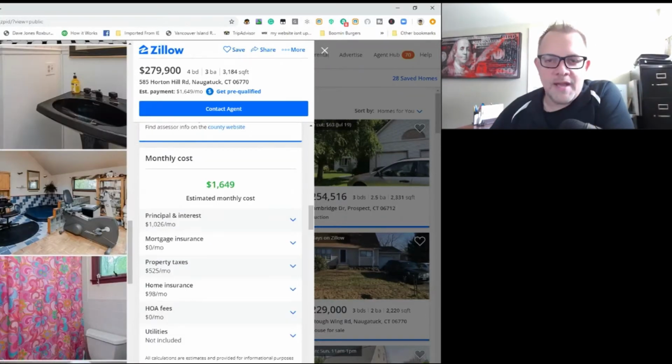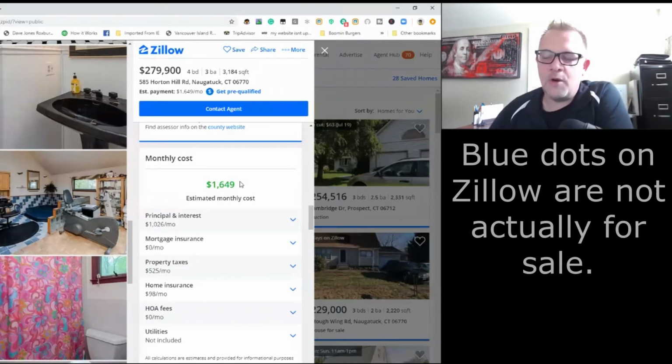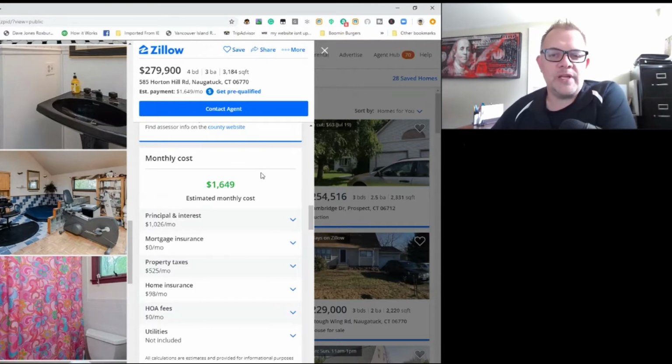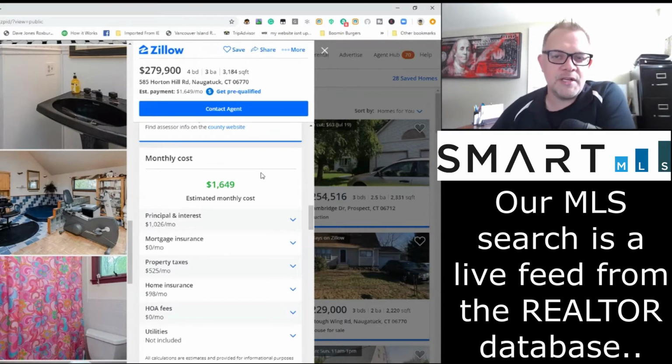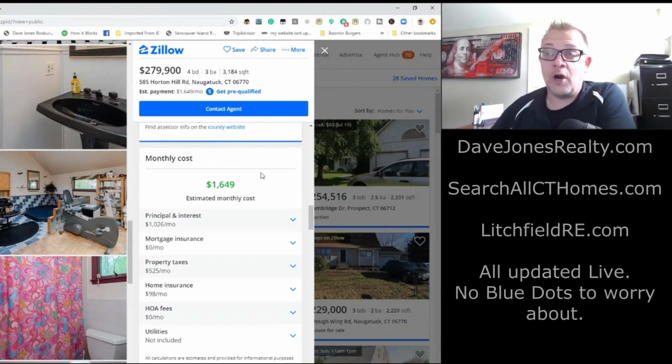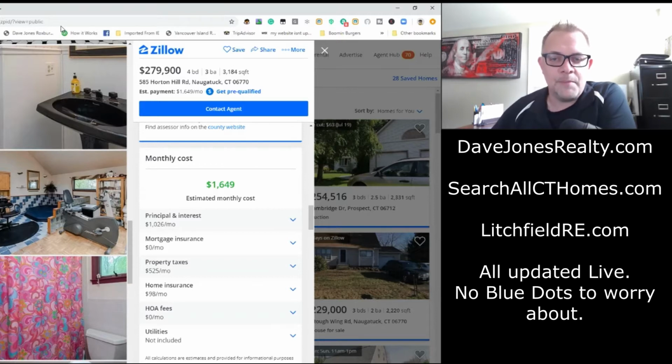So again, don't believe everything you see on Zillow. Blue dot for foreclosed and blue dot for pre-foreclosure are not actually properties for sale. Reach out to somebody from my team. We're happy to help. We will point you in the right direction. We can set you up an MLS search that will send you out a list of homes the day they hit the market. We have several websites that we feel are more accurate than Zillow, and you need all the help you can get in this competitive market to finally buy your dream home.